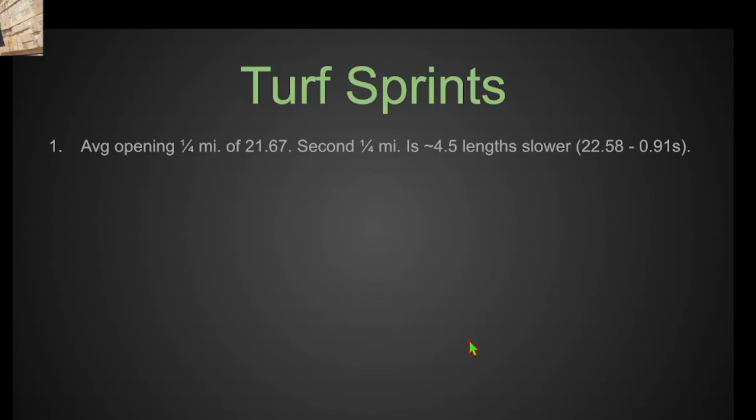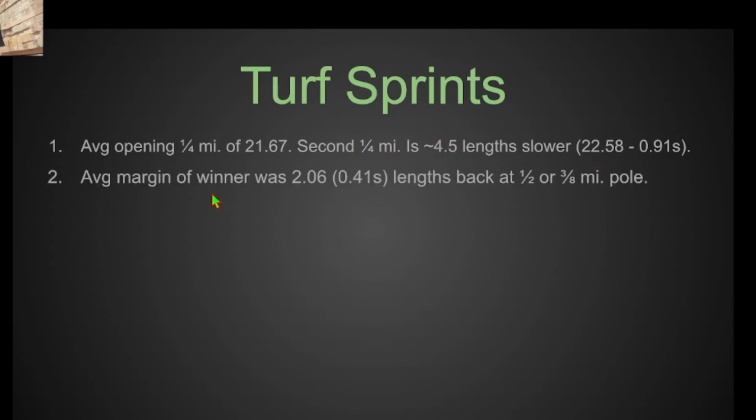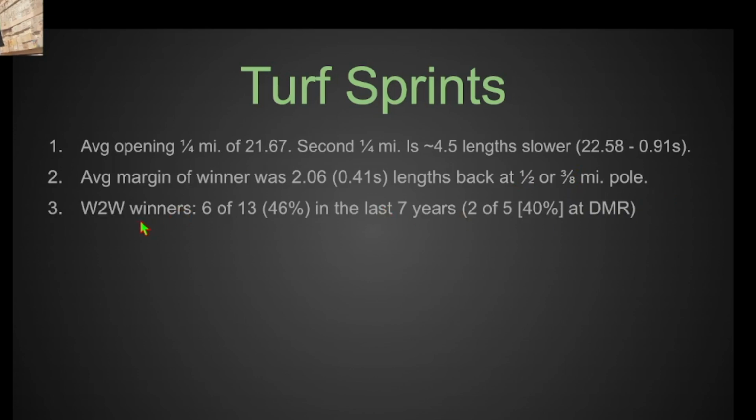Turf sprints. Average opening quarter of 21.67. Second quarter mile is 4.5 lengths slower, 22.58. Average margin of winner was 2.06 lengths back at the half mile or 3/8 pole, depending on the length of the turf sprint. The second call is either at the half mile or the 3/8 pole, but in the same ballpark. Wire to wire winners, 6 of 13 in all Breeders' Cup races, 46% in the last 7 years. 2 of 5 or 40% were at Del Mar.